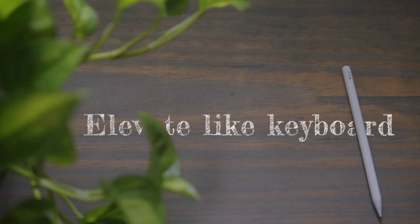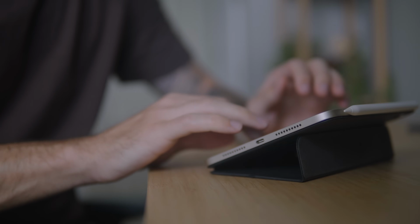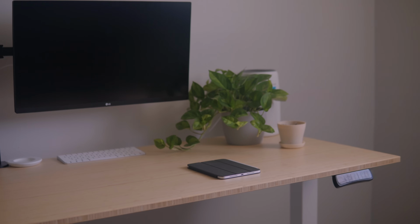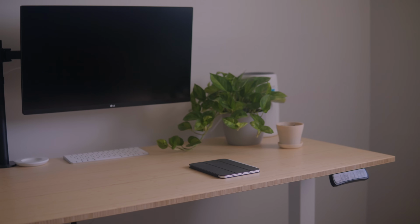Let's get started. Elevate to make it like a keyboard. This is particularly easy if you have the Smart Folio case, but it's not necessary. And I wasn't kidding when I said some of these are incredibly obvious or incredibly simple. So much so that I wasn't sure if this was worth mentioning.